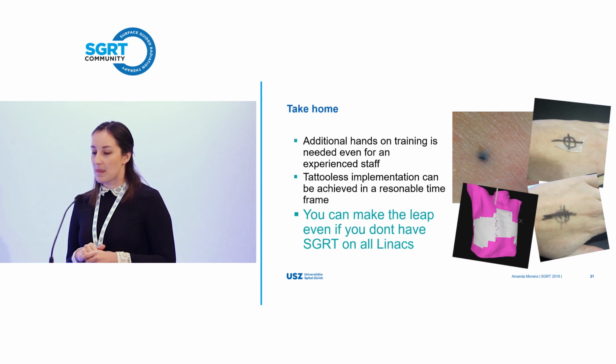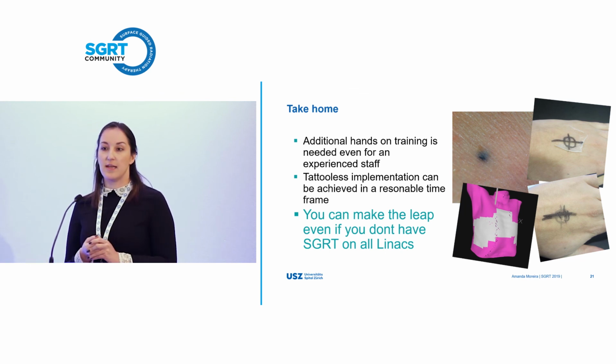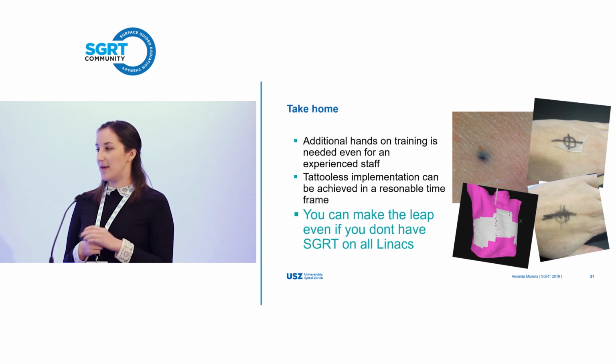So, like I said, all in all, additional training is needed even if you have an experienced staff. But that being said, tattooless implementation can be achieved in a very reasonable time frame. And if we can do it in our complicated center, you can definitely make the leap to tattooless even if you don't have SGRT in all your Linacs.